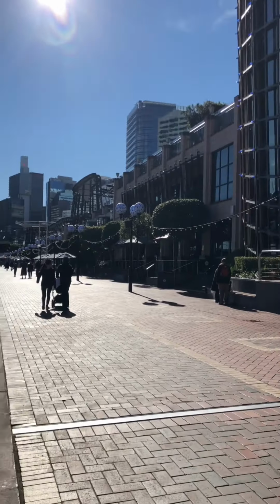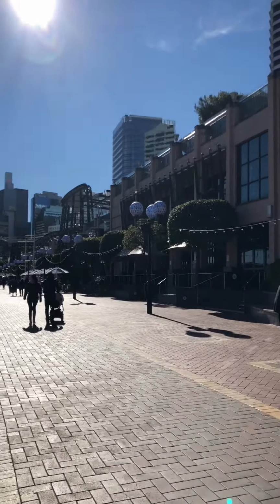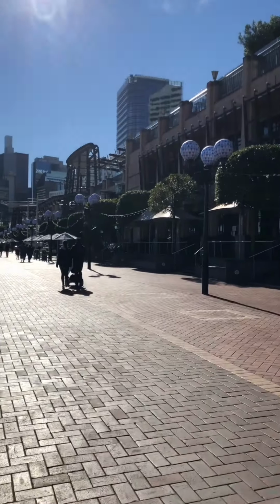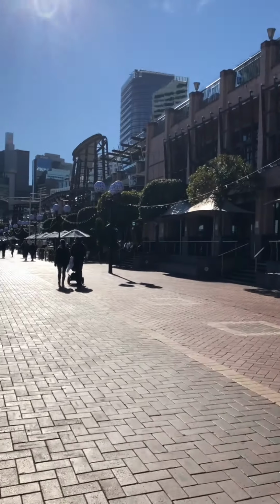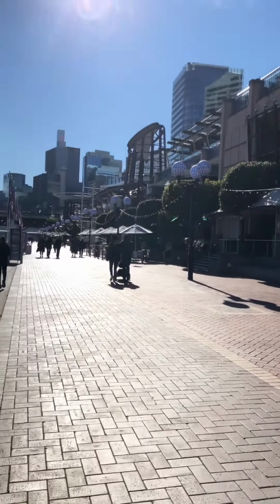All along here to the right, you'll see there's a majority of restaurants, and around lunchtime and dinner they have their various specials, their happy hours for drinking, that sort of thing. And again, there's a lot of different types of food down here you can get, depending on what your tastes are.